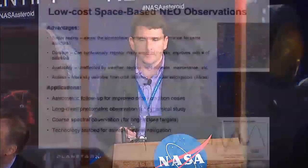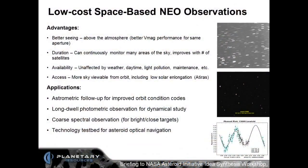There are, of course, a number of advantages for having things in space here, up above weather, up above the atmosphere. You effectively have a larger optic because of those advantages. Also, you have the advantages not just because we have a small constellation of a few of these, but the dwell time that you can have on target can be longer.